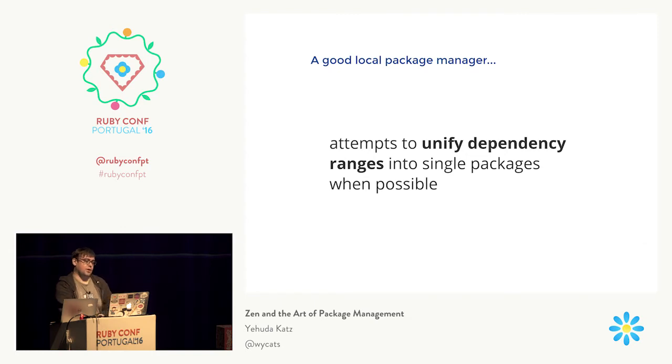Here's another example where I added ~1.3.0 to the app.js, and those three packages should unify into not 1.latest, but now 1.3.latest, right? So you should try to take all the ranges and combine them into one thing.